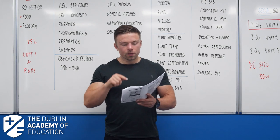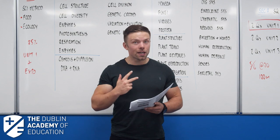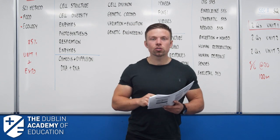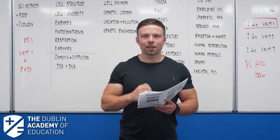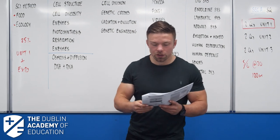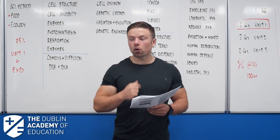On page 8, photosynthesis. We've got to ask ourselves three questions at the start of any chapter. Any chapter. How often does it appear? How much is it worth? And when did it last appear? So with photosynthesis here, it's appeared 14 out of 15 years. There's 1 year where it wasn't on the course.